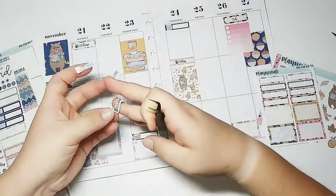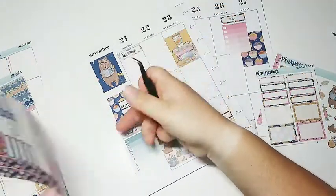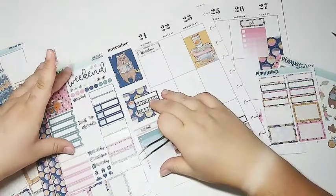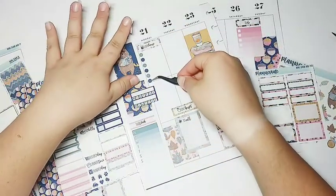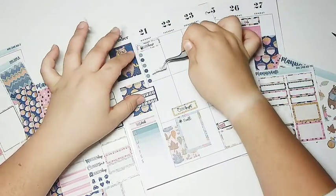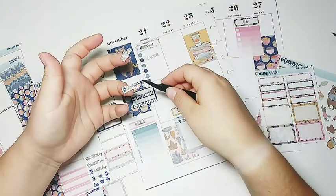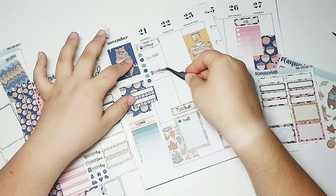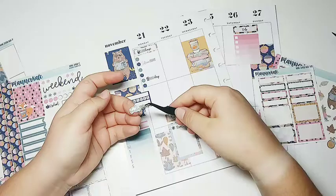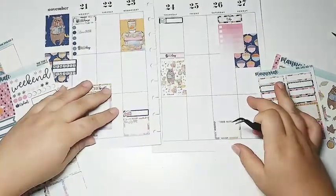Okay. So I was thinking of doing some bullets down the side here for things to clean. So let's see. That way we use them all up. All right. Clean fridge and trash. Family time goes here.